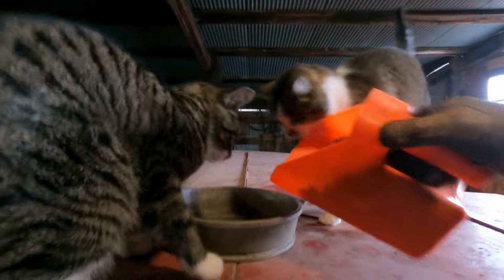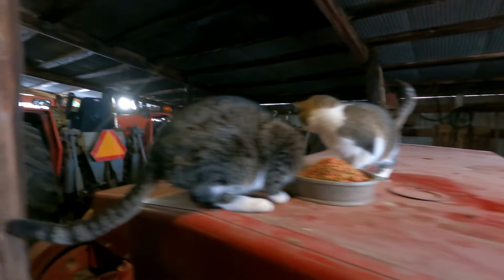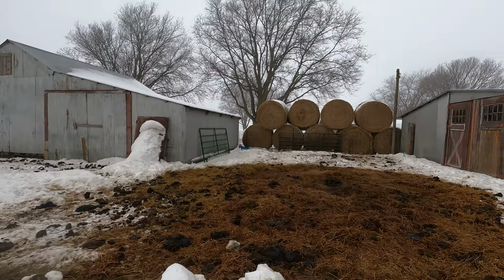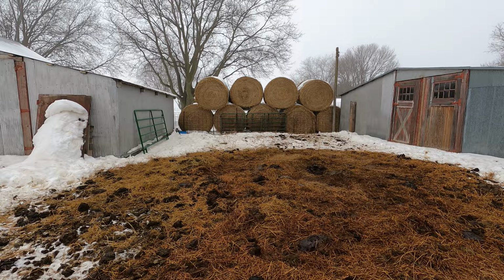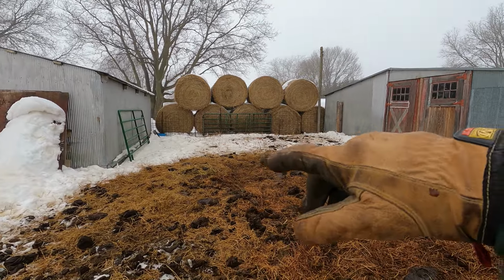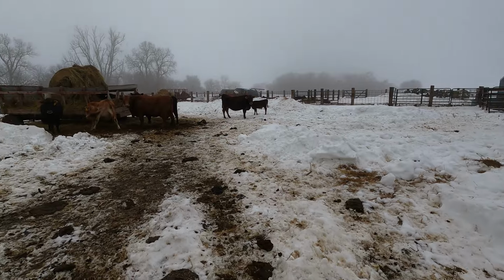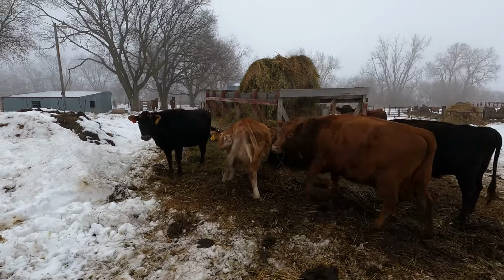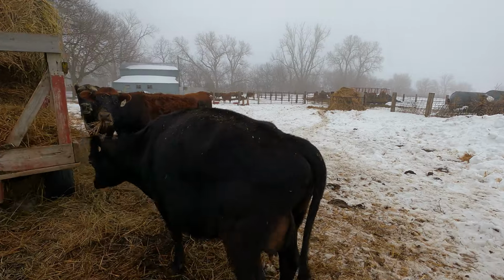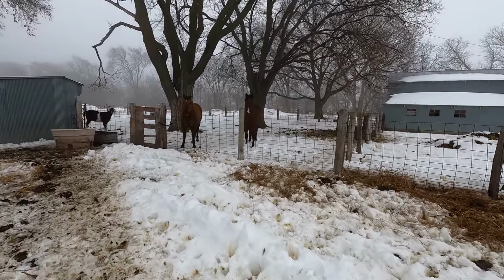I gotta feed these two little boneheads. What are you hissing at? Oh, Lexi followed me in here. That wind was horrible there for a few days. I threw all those bales up there, that's that bedding, and that gave the cows, the dry cows, nurse cows and whatnot, a nice little area here they could get out of the wind. Worked out real well. That's real ladylike, Bella. These two act like I never feed them.